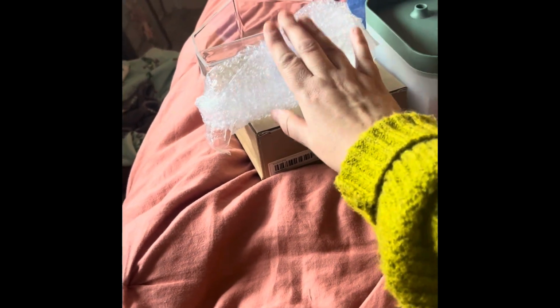But I couldn't beat the price. Yeah, super cute little items, but just a little bit smaller than what I expected. But it's okay, it's not that bad.